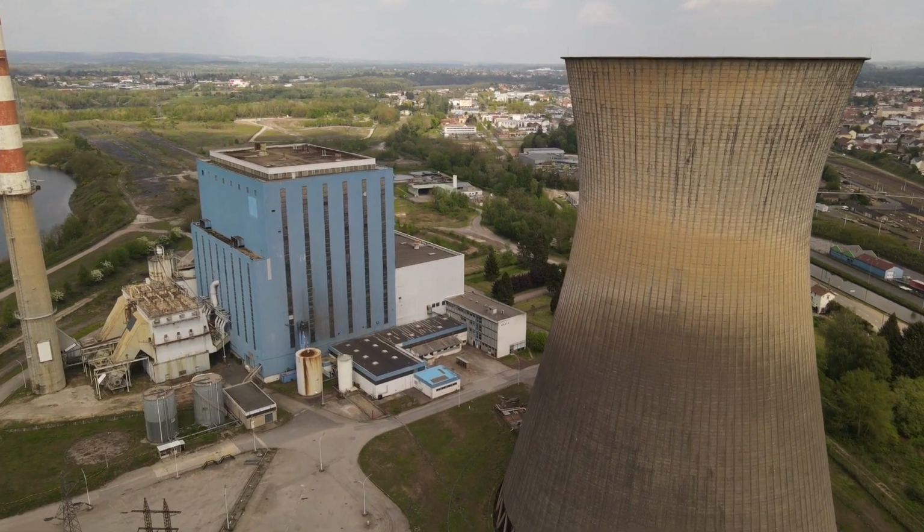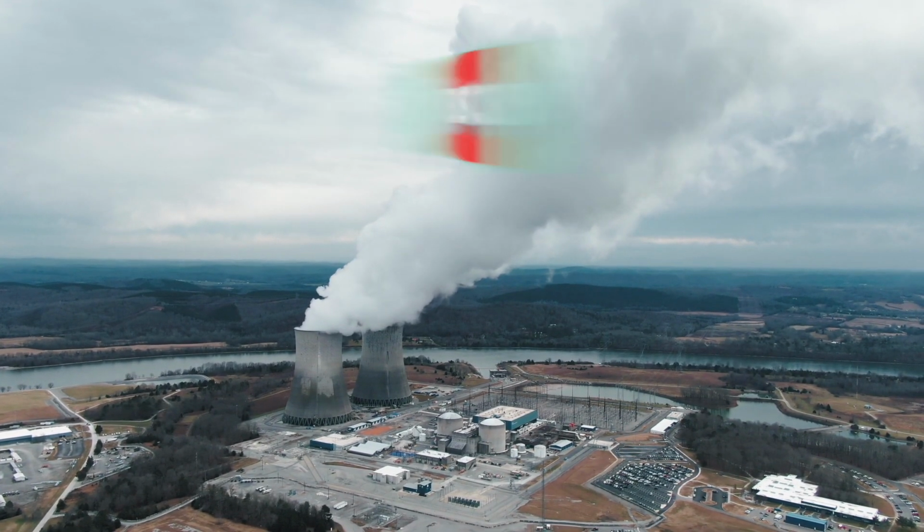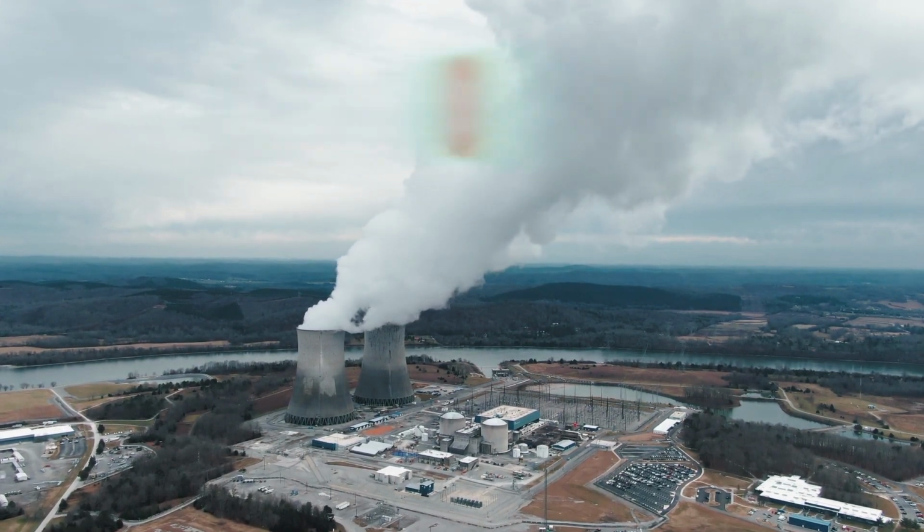What do you think? Will Kenya become Africa's next nuclear powerhouse? Do you trust the government assurances that all safety standards will be met?